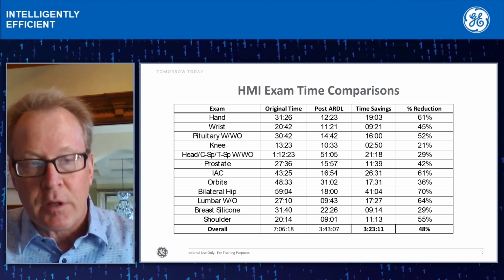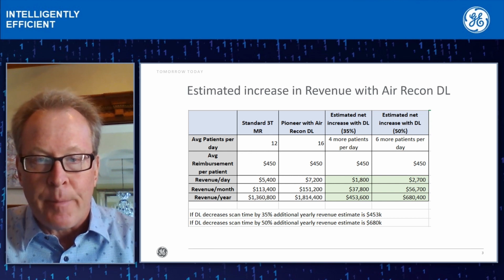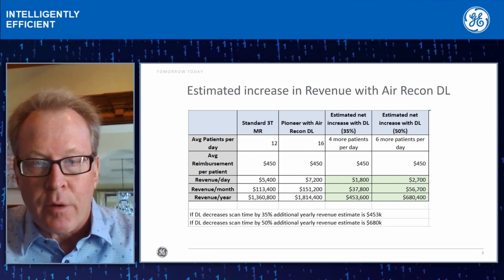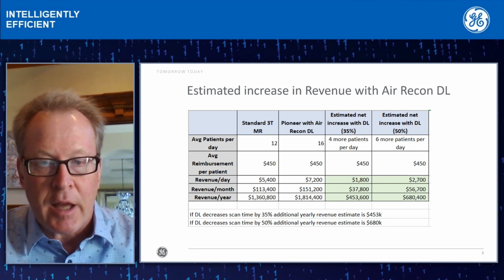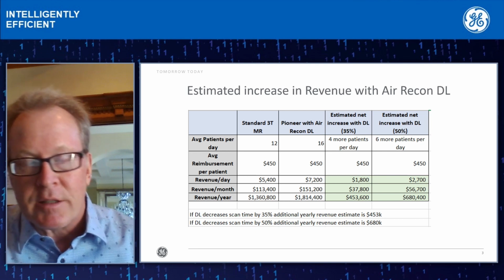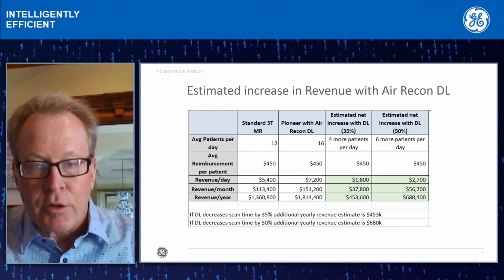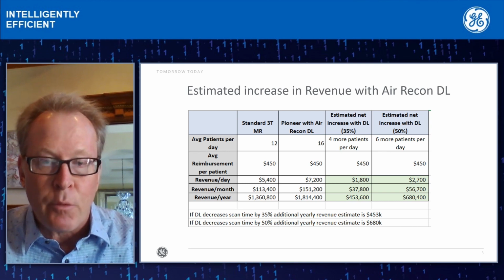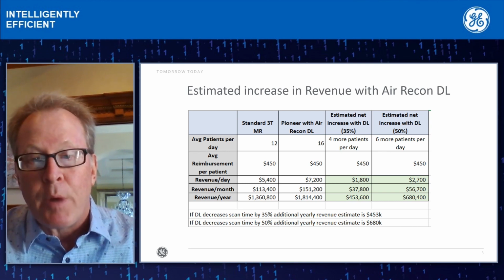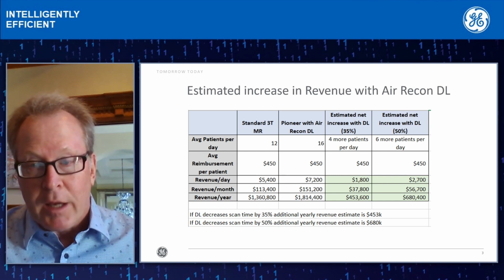How did this affect our profitability? And that's probably, to me, the most compelling part of the story. We went live the end of September. And prior to going live, we were doing, on average, 10 to 12 patients a day. Immediately with the Pioneer, with Recon DL, we were able to add 4 time slots a day on average. And the reimbursement data is not linear. But I will say, if you look at the revenue per month, the difference in revenue was immediately accretive. And October of 2020 was indeed the first month that we went into the black. We not only broke even, but we were able to make some money. So return on investment, we've accelerated my time to break even and indeed profitability.